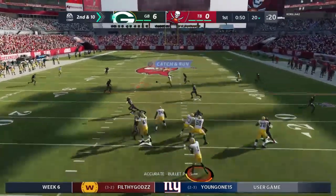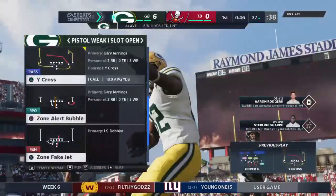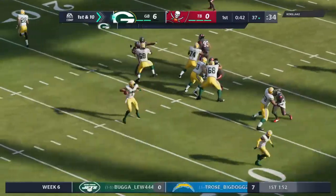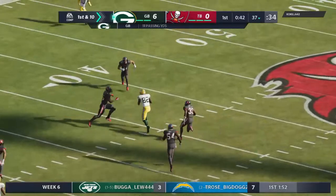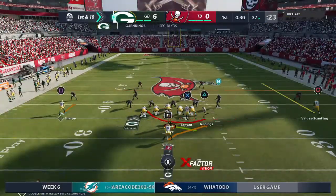Love now on 2nd down. He's got his man here. It's Gary Jennings Jr., and they're able to get this one across the 35. That one good for a 1st down pickup of 18 yards. Green Bay, line of scrimmage, the 37 on 1st and 10.